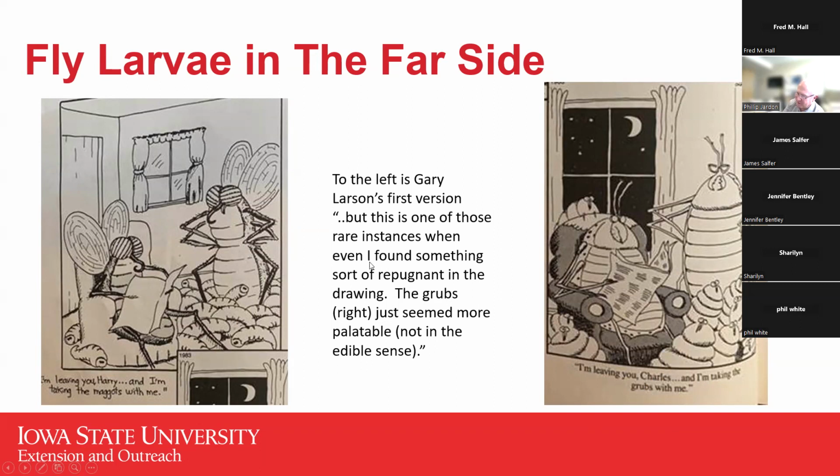But in this book, about when he developed it, he says, "This is one of those rare instances when I even found something sort of repugnant in the drawing. The grubs on the right just seem more palatable than these maggots." So if you see these maggots over here, I love these because they really look like fly maggots, and these look like flies. So I prefer this one on the left. I wish that's the one he would have used, but he didn't.